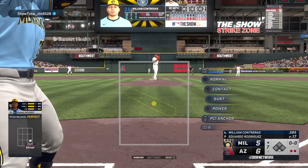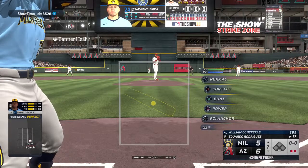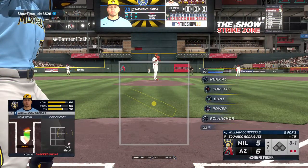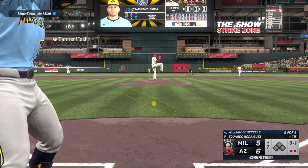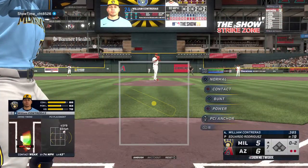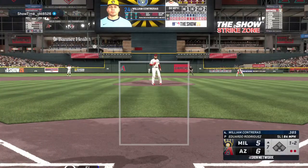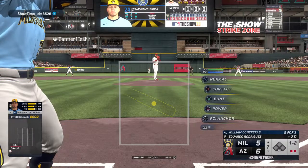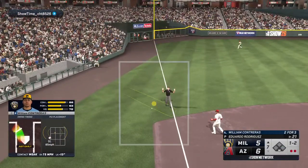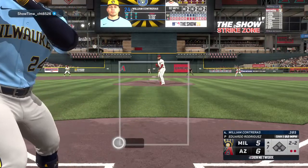William Contreras up now for the Brewers. Check swing, and he went. That's strike one. Foul ball there. Two down, nobody on. That one almost got him. Swing and a ground ball, and that's just foul. And that's awfully close.